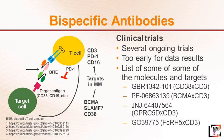You can also use these kinds of antibodies to actually block receptors on cells. So if you wanted to try and prevent things from binding to other receptors on myeloma cells, you can use antibodies, bispecific or monospecific antibodies. You can use them to bind and block receptors so that they can't function normally.